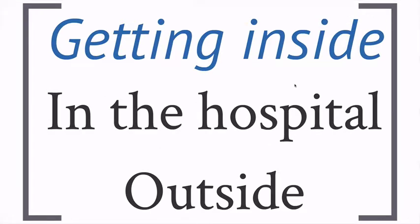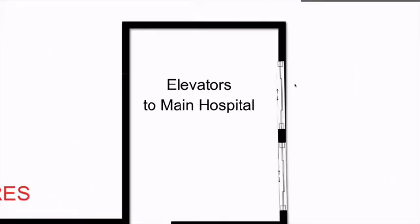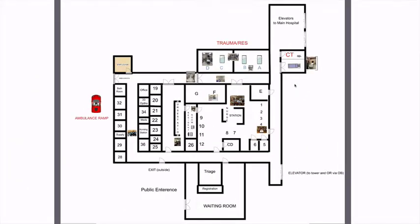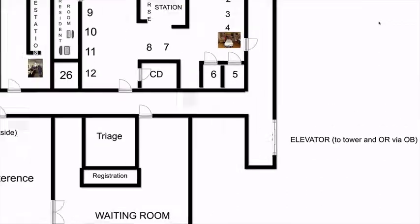So, how do you get inside the emergency room? Well, there's two ways you can get inside: from inside the hospital or outside. From inside the hospital, the elevators from Douglas Hospital will lead you down to the first floor where you can enter the emergency room directly. Once you leave the elevators, you can make your way down through this main entrance to either the trauma resuscitation bays or into ED 1, 2, or 3 as you need. You can also enter from the tower, taking the main tower elevators. This just drops you off on the same floor, just the opposite side from the Douglas Hospital elevators.